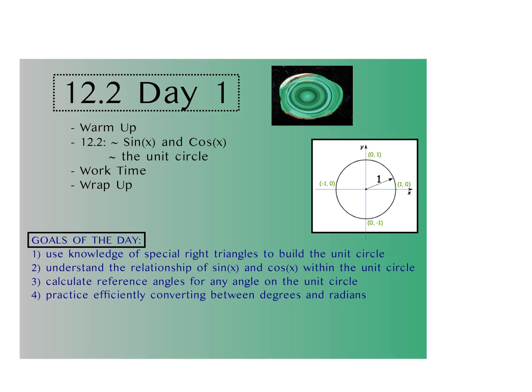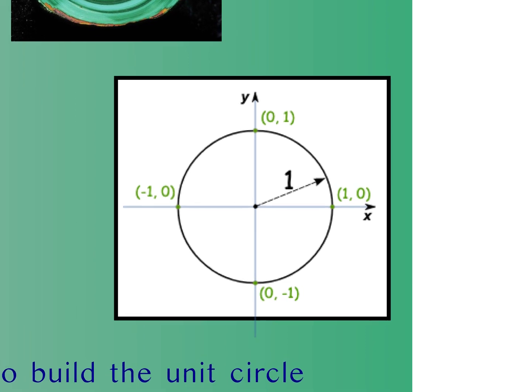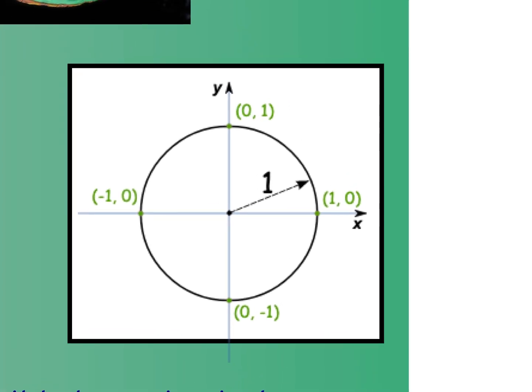Here's what this day is about. This is called the unit circle. Unit means one. I actually didn't know that when I started teaching. The word unit means one. So if they say the unit price, that means the price for one. Unit circle, that means a circle where the radius is one.